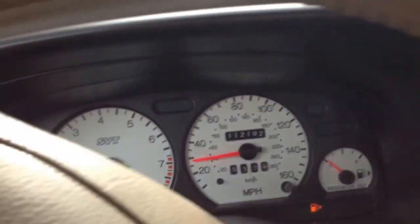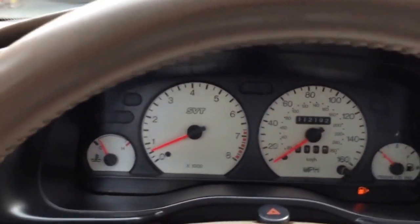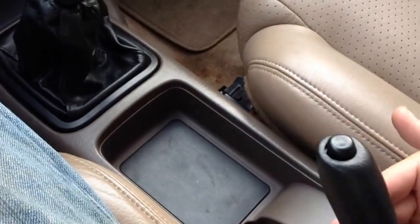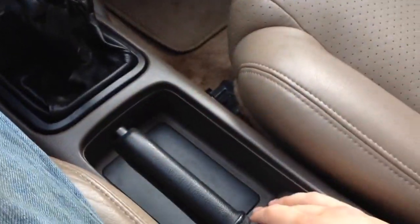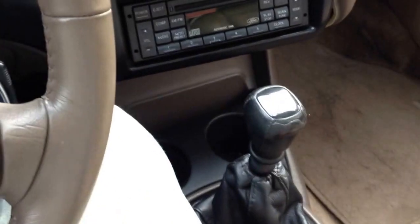So that's pretty much it. Again, I will be listing this vehicle on eBay on October 30th, maybe the 31st, so on Halloween I'll be listing it. The only thing that just actually broke is the emergency brake. The cable underneath the car snapped. So I've just been putting it into gear, parking on a flat surface. It's been fine.